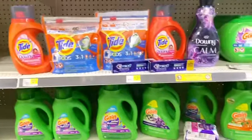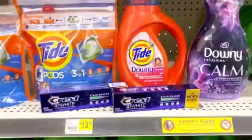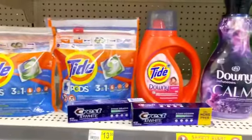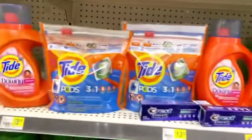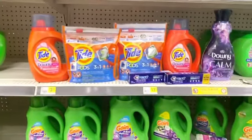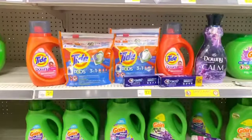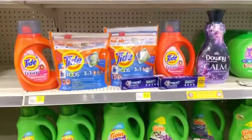Now, if you want to make it cheaper, you could always add more toothpaste, or deodorant, or however you want to do it. Make these deals fit for you, okay? Make it fit for you. But this will be $7.30 for this deal.